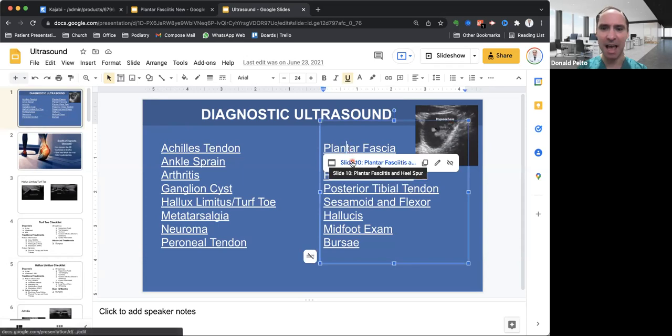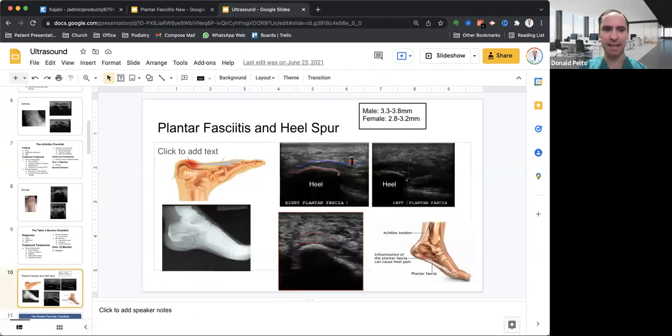And then if I do the plantar fascia, this is the same one, but within each of these slides, I actually have normal numbers. So the normals for Achilles tendonitis, for plantar fasciitis, for things like that. So here's the normal for a male, normal for a female. I measure theirs. I show them the anatomy. I show them that the probe is right here. It's measuring it. Here's the thickness. And so I do this.